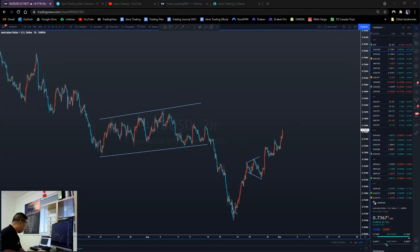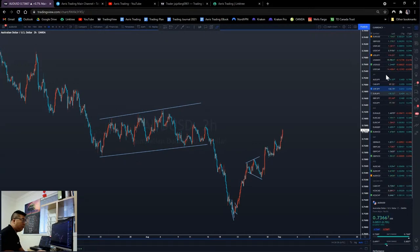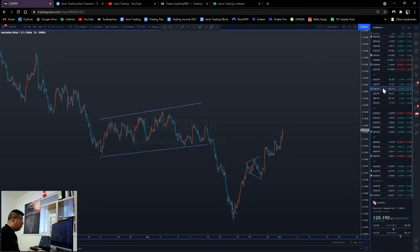So let's continue here. I will go over all these pairs, CAD yen, I will go over Kiwi CAD, I will go over that as well. I'm going to finish up the Forex first before I jump into the commodities and all that, okay guys? So it has to be in order here. So let's move on here.